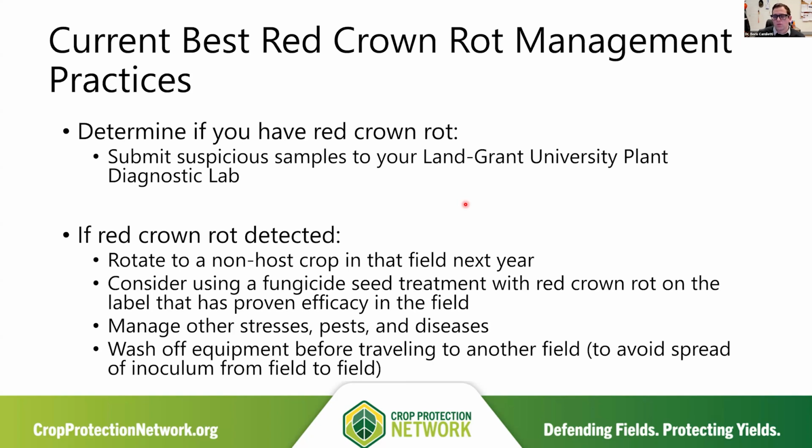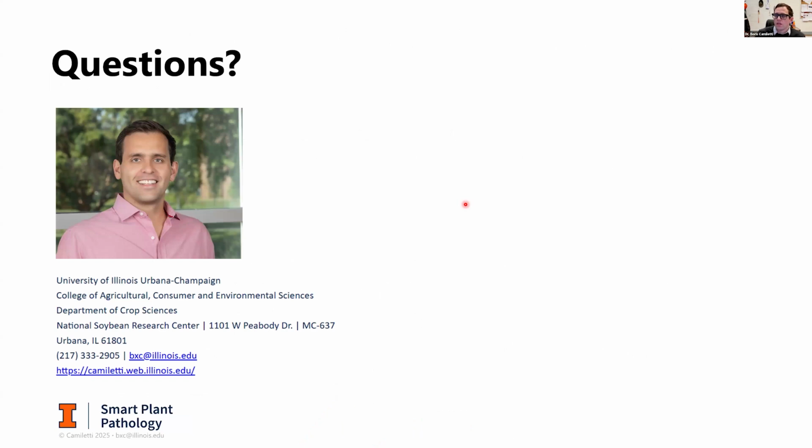And then it's always a good idea, if you know that you have the disease in one particular field, to plant that field at the end of the season. And after you are done with that, if you want to move the equipment, just wash it on that side to avoid spreading this microsclerotia. So I think I will pass it to Dr. Clough. Happy to take any questions in a few minutes. Thank you.